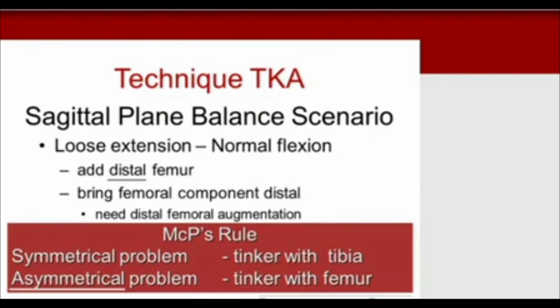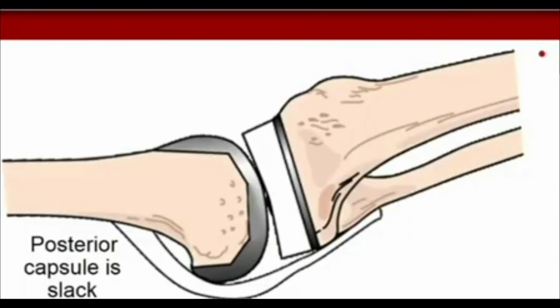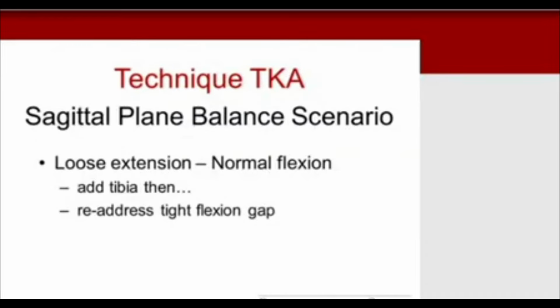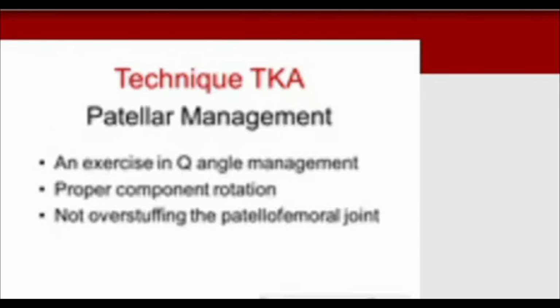So diagrammatically, you've overcut the femur to begin with, and it's in hyperextension. You add the augment in this area. That brings the knee into full extension and solves the problem. If they don't have that answer for you, they may have this one, which is add to the tibia, and that'll take care of the extension problem, but when you bend the knee, you're going to be tight in flexion. Here, you'll have to readdress the problem with a tight flexion gap and go back through the tight flexion gap scenario.